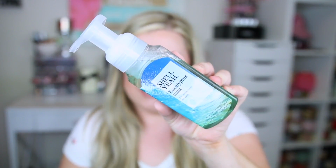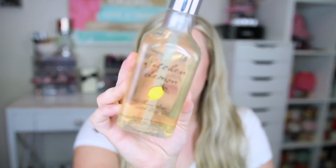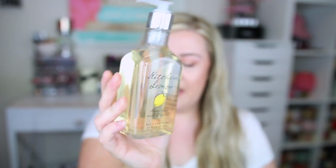That one smells like a guy's cologne. It smells good. And then I did get this one 75% off as well. It's the Kitchen Lemon with Olive Oil. So, obviously, I'm going to put that one in my kitchen. And then I did pick up these body care items just randomly. These were only half off, but I decided I wanted to try them out.